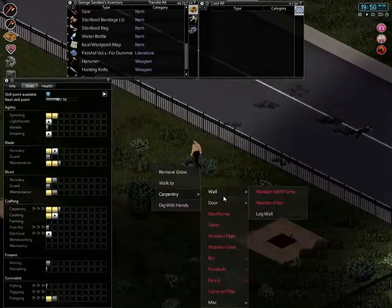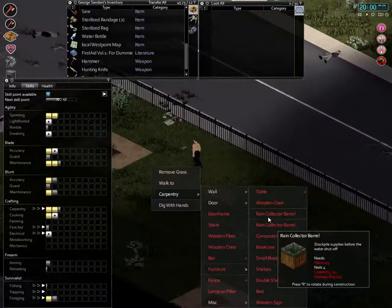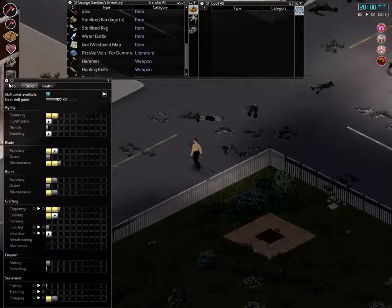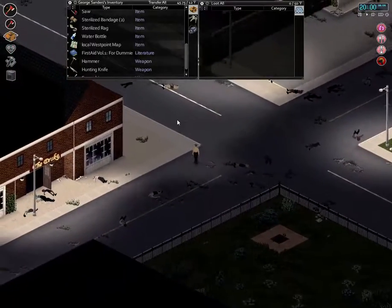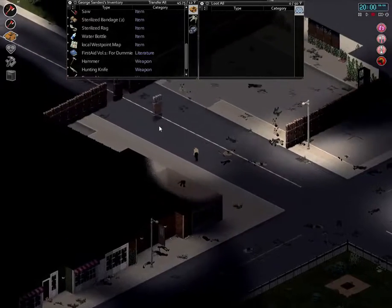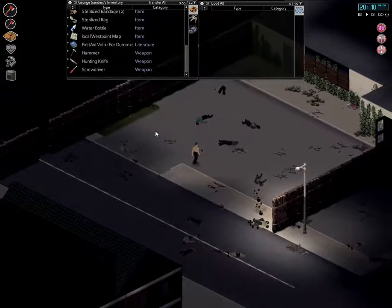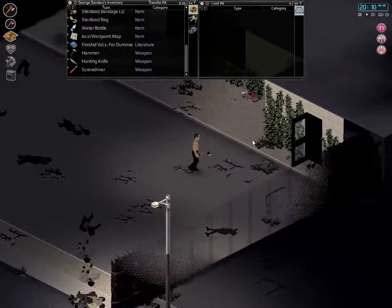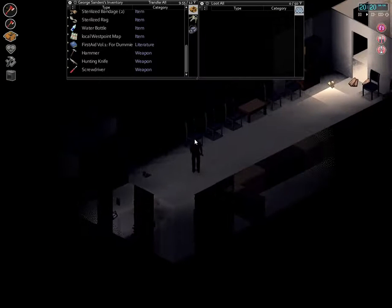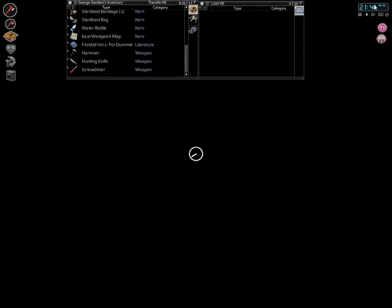Might I make the water butts? So I think it's 4 for water butts, isn't it? Yeah. Damn it. Always remember to shut the door. Rest. Actually, probably sleeps better, because it's getting dark, so.